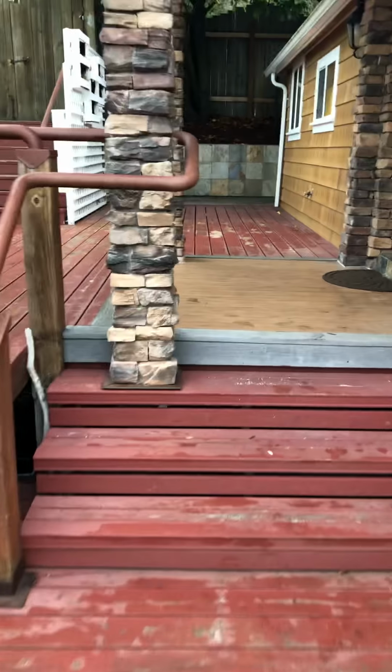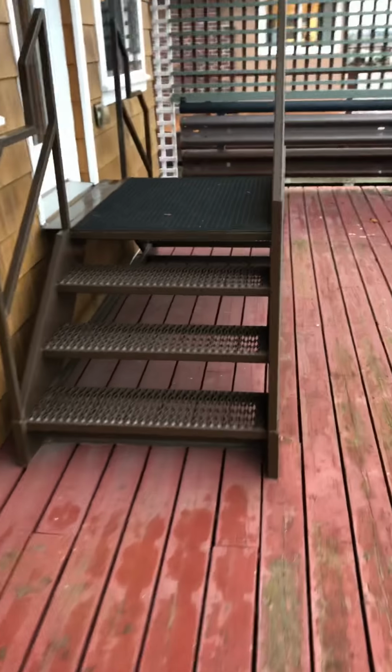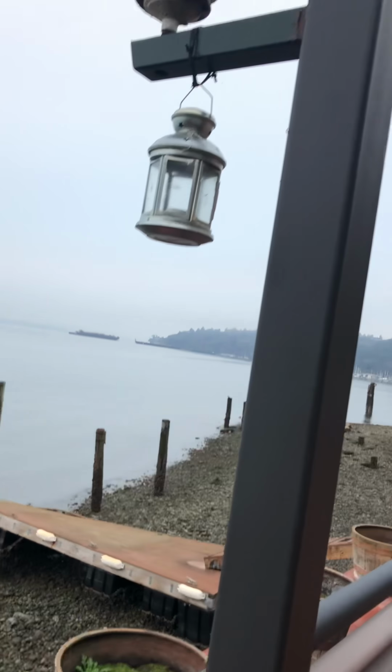Okay, let's go inside. Oh, hold on. I do want to point this out. This is kind of in keeping with the idea that so much of this is commercial quality. These are the back stairs coming off of one of the bedrooms, and that's all welded steel. It's not lightweight. This is also steel. That's steel. The framework for the awning is custom welded steel.